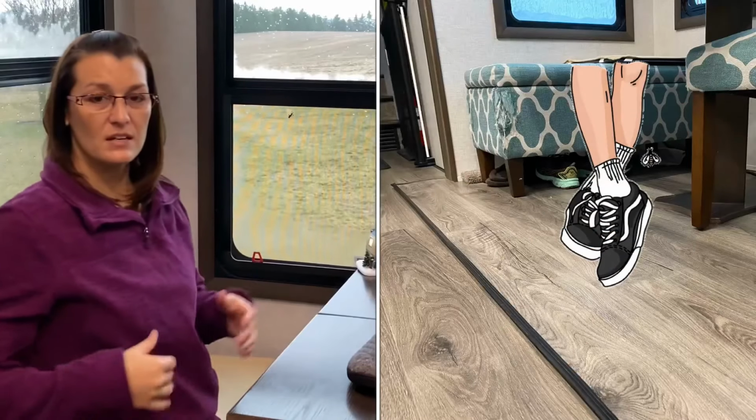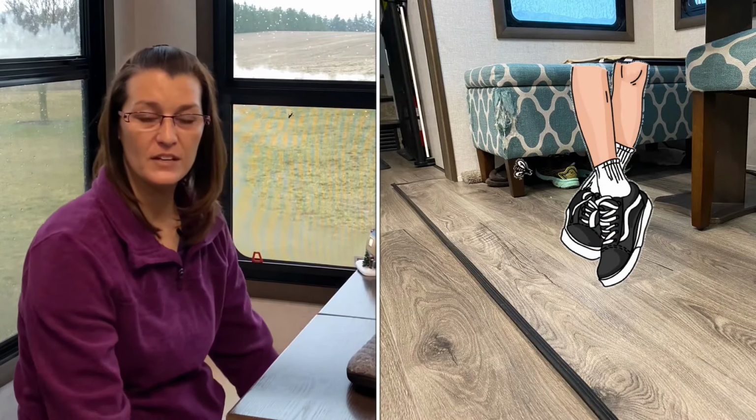And then last, if you can help it, when it's really cold out, don't sit in an area like I am right here where my feet are on the slide.